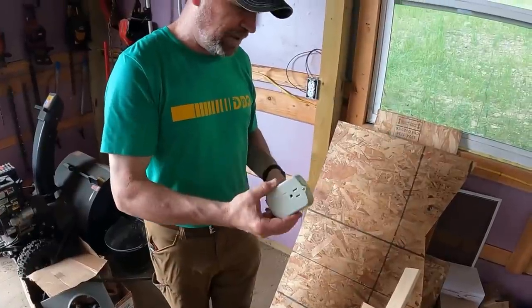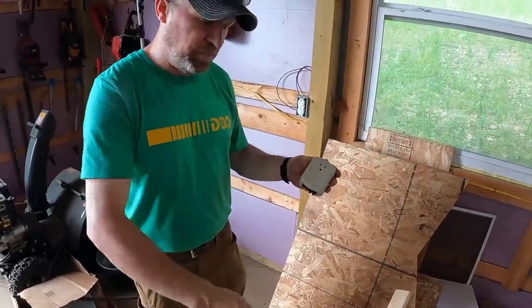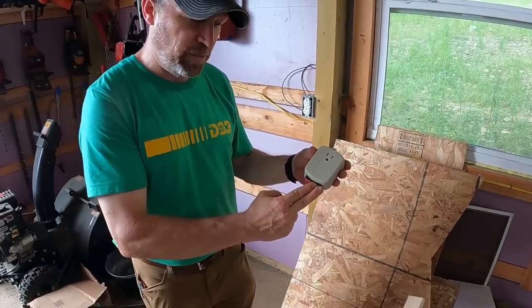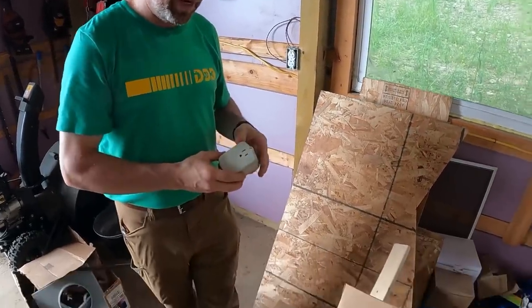We're going to go ahead and mount the lightning protector. Our perimeter loop is going to come into here, and then we'll have another set of wires come out of here and then go to our junction box.